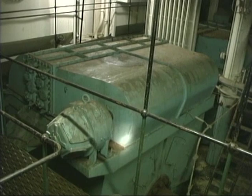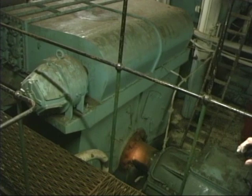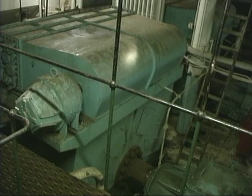But in any event, this is a motor. And there's where the shaft coming out of the motor eventually works its way to the propeller aft, or one of the two propellers. This would be the port aft motor. Now, this thing is probably about 20 feet high from its base to the top here, roughly 12 feet across, and about 12 feet deep. So a pretty hefty piece of hardware.